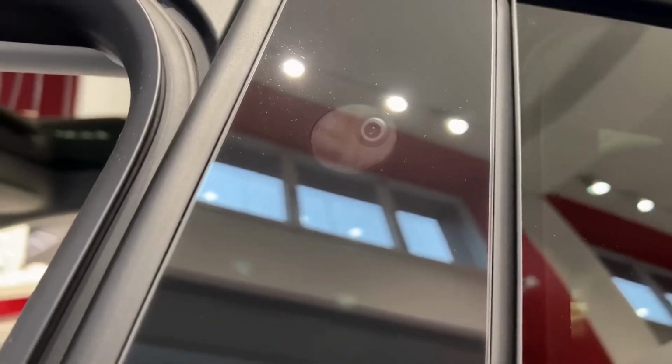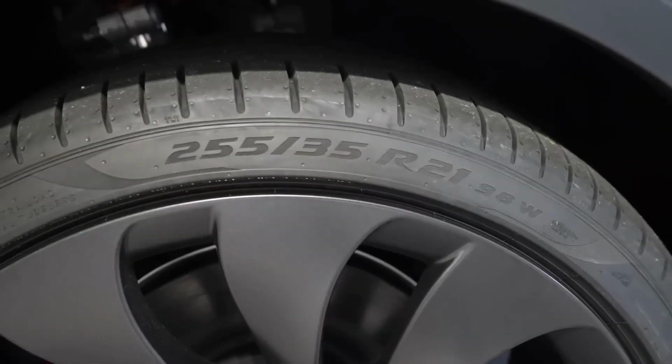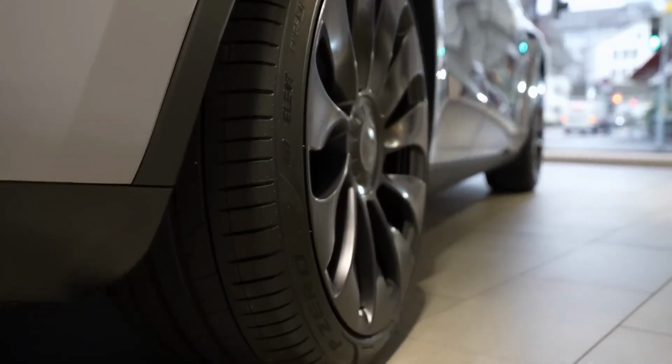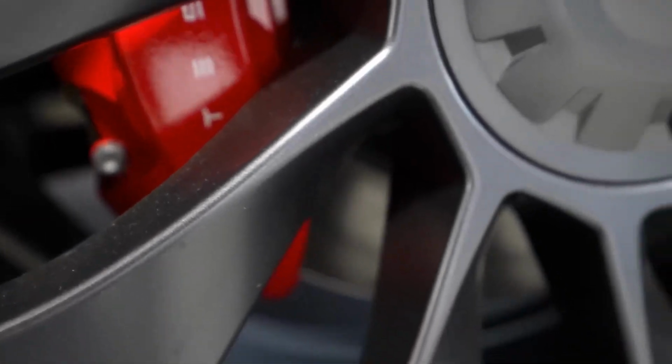It can charge much faster with a peak charge rate of 250 kilowatts of power that averages down to 110 kilowatts of power over a full charge cycle. It too can charge at up to 11 kilowatts on an AC three-phase charger.